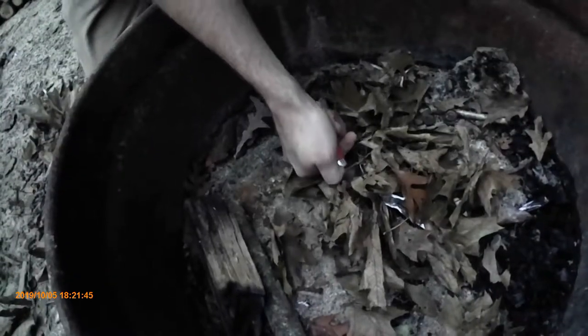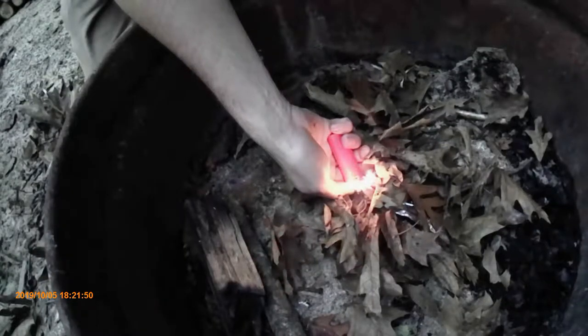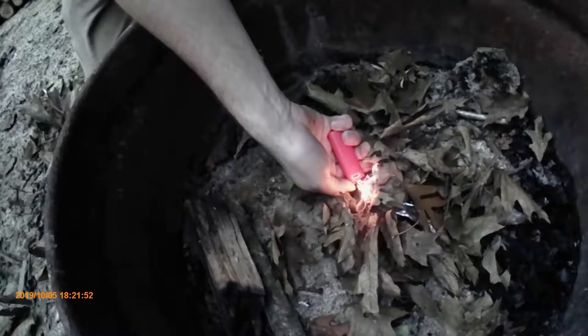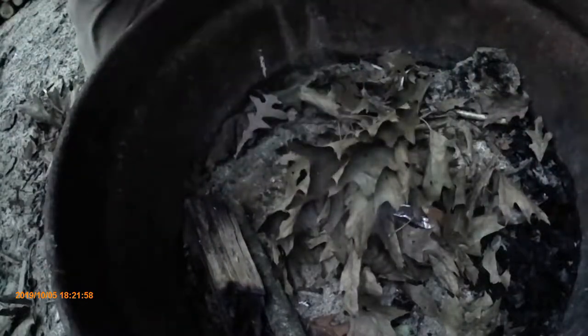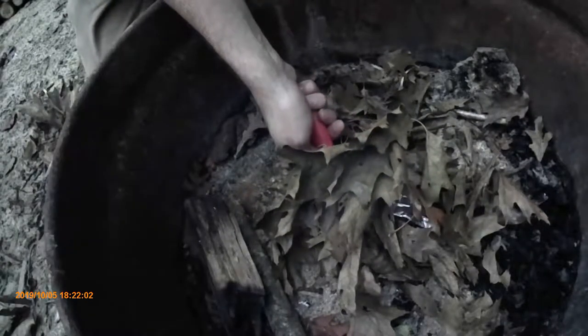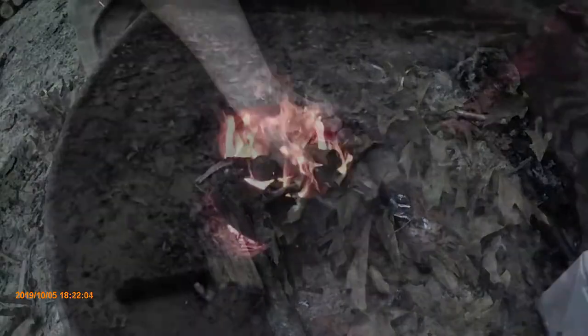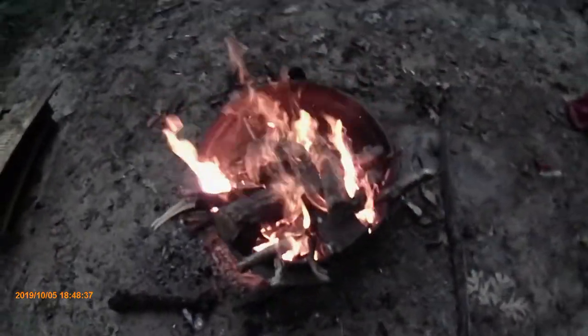But, like I said in my last video, we're glamping. And you always carry a lighter, just in case. Oh yeah. Matches, lighter. Guess these aren't the driest of leaves, but we got a fire going. Finally got her self-sustained.